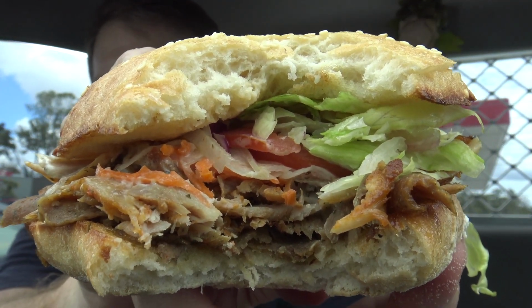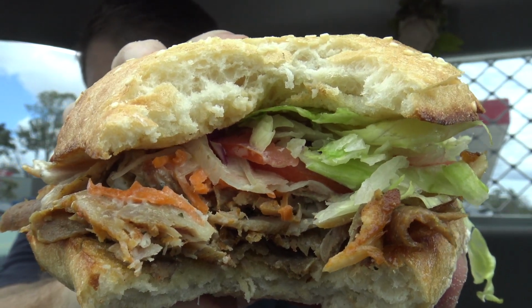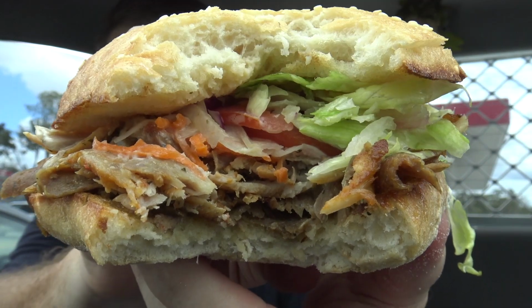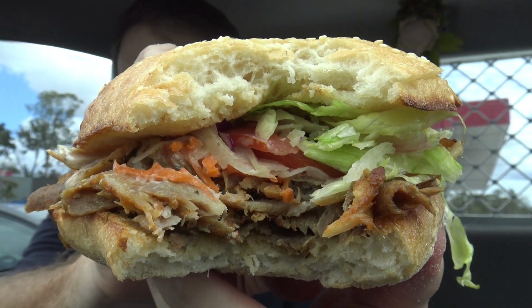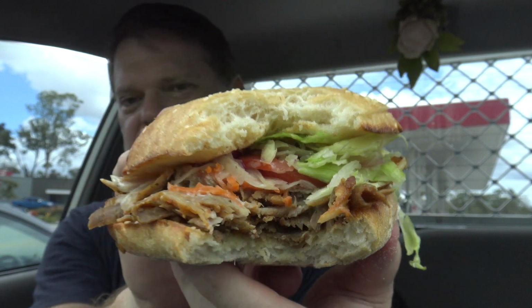It pretty much just tastes like a kebab, too. And I think that bread roll is like a Turkish style. But the meat inside tastes really nice, that chicken and the lamb. The sauces weren't a lot, but it's nice and subtle, the taste. It just tastes like a kebab.